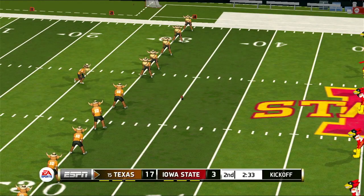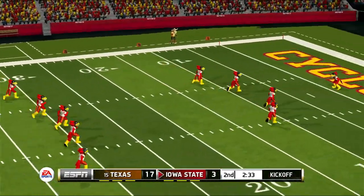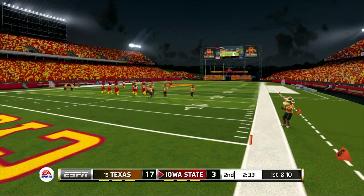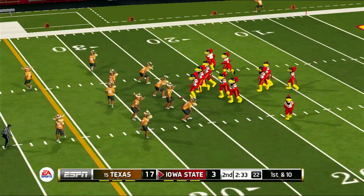Kicker looks like he's ready to kick this one off. He kicks it off, and he got all of that one. It goes into the end zone, down for a touchback. The offense takes the field again. They were forced to punt their last time out.